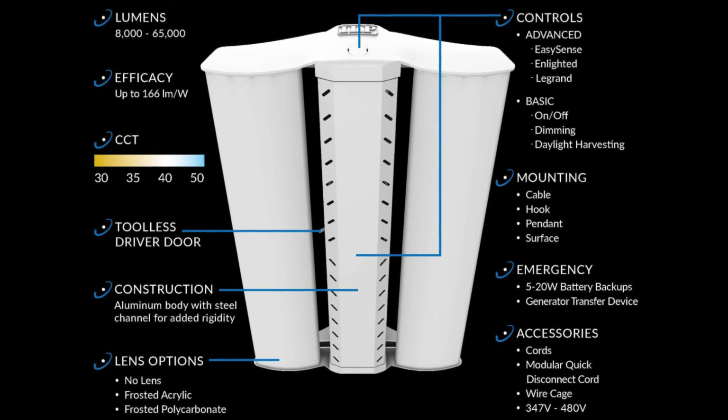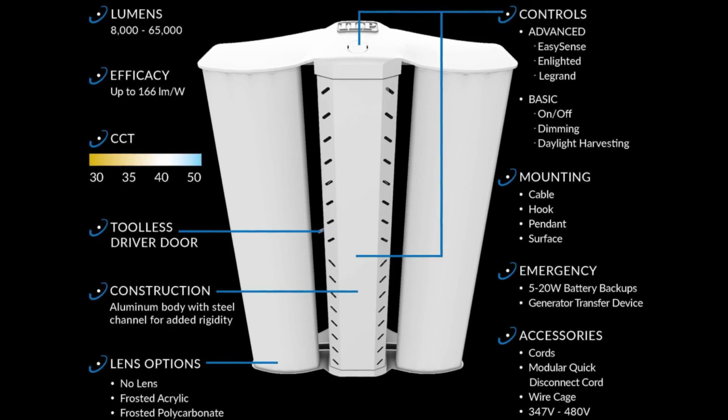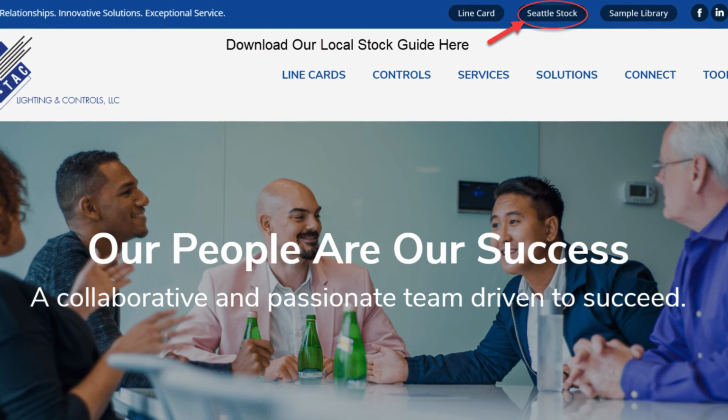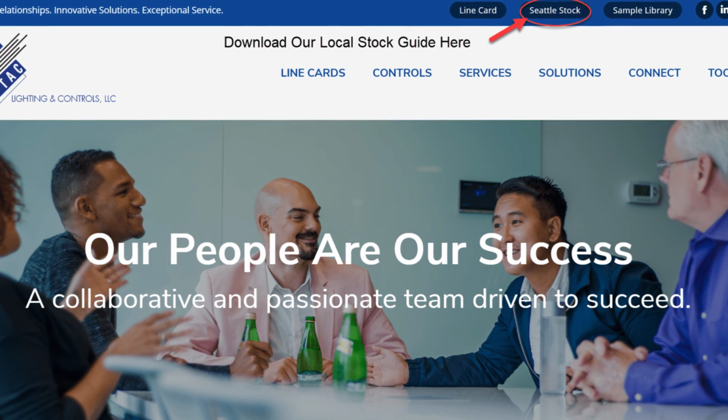Well, that's the features and benefits of the Endeavor. If you'd like to take this for a test drive, let me know. We also have stock here locally of several different fixtures. If you go to our website, select on Seattle Stock, and let me know what you'd like to see next.